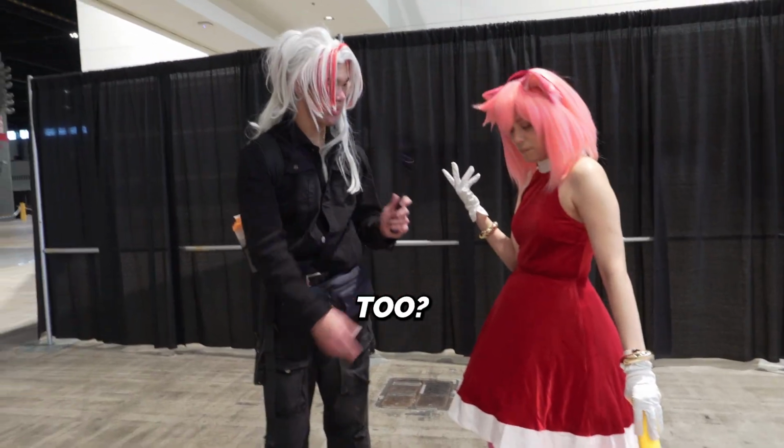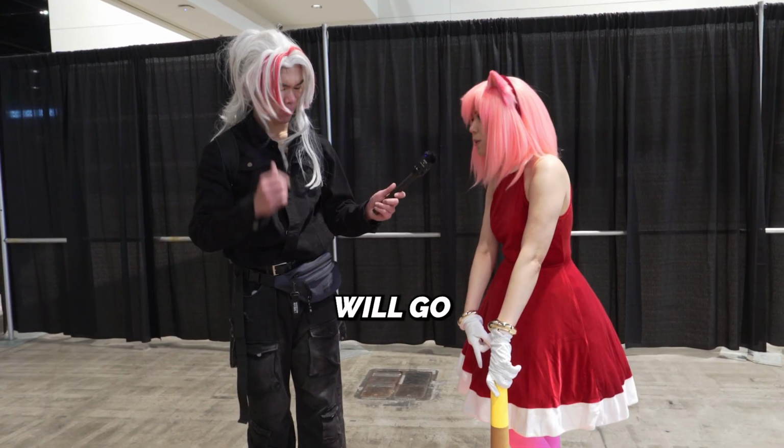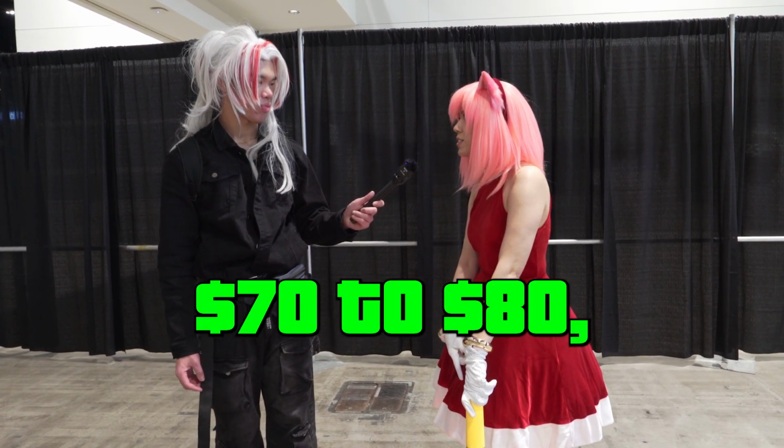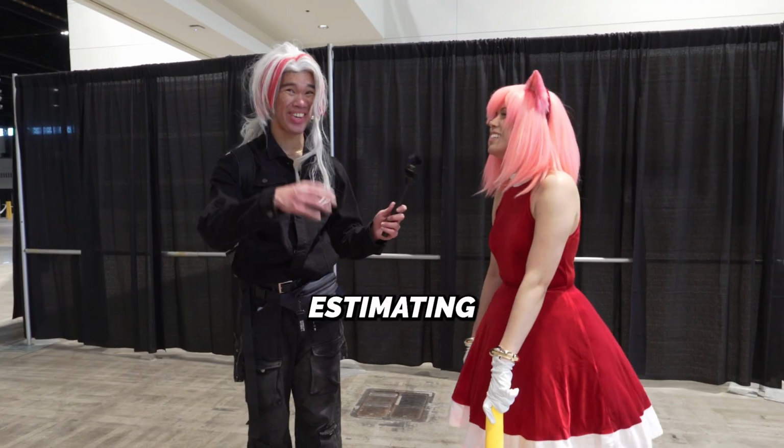And then the hammer too? Yeah, how much did that cost? Well, this was actually a gift for a friend. Oh, a gift, okay. These typically will go for like $70 to $80. Maybe roughly $300-ish, just estimating. Yeah, estimated 300? Ooh, yeah, damn.